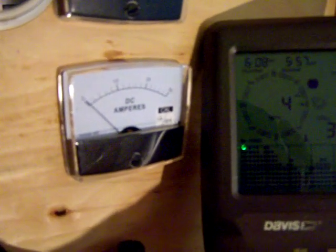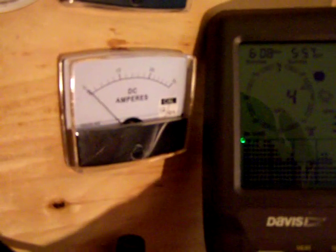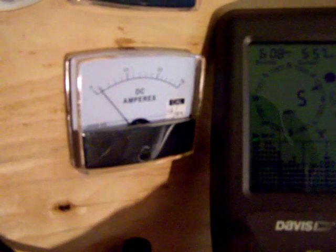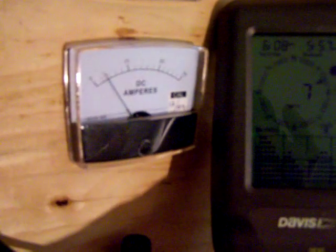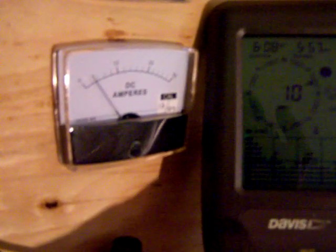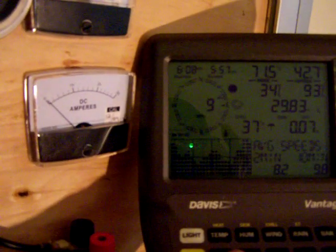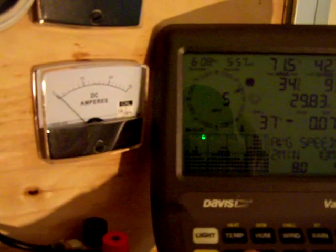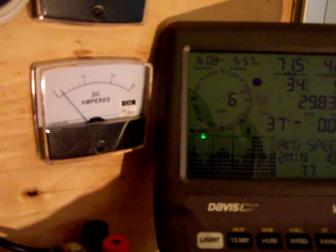You can see now the wind dropped down a little bit, 4 miles an hour. Still got a little needle bounce going on. The wind must be picking up. You can see the amps are coming up. We got 4 amps at 10 mile per hour wind. The amp meters are set up for 30 amps, so dead center would be 15 amps.